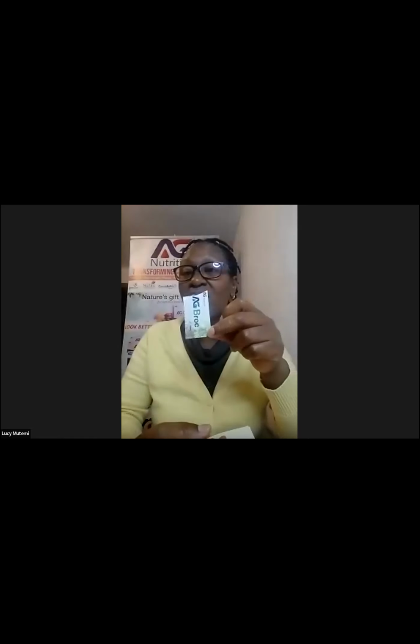You take 1 to 2 sachets a day, and you take it just like AG Sarah. The contents inside here are just about a teaspoon. It tastes sweet because, of course, it comes from the fruits, but it's a natural sugar, and it's packed according to your daily requirement. Actually, it's 3,000 milligrams, just like the AG Sarah. And you just take it exactly the same way.